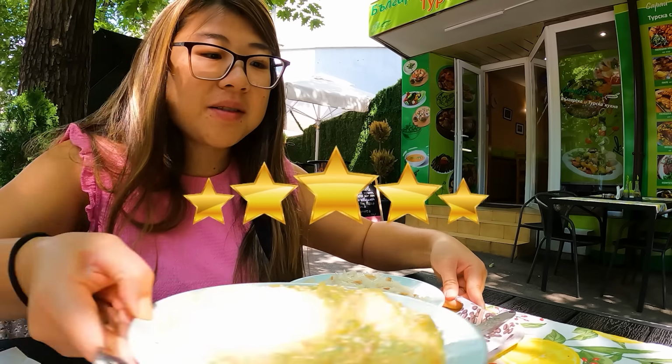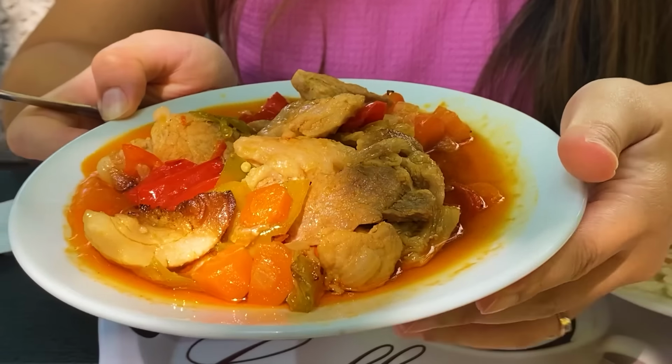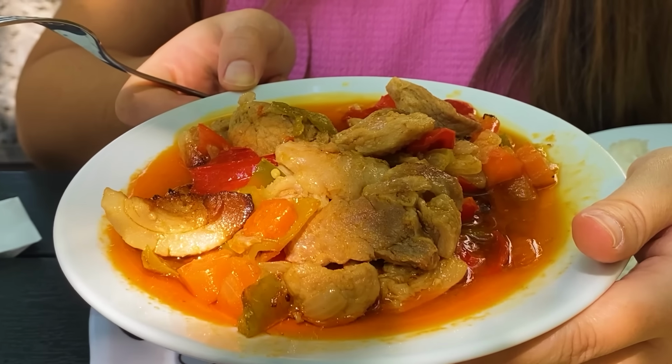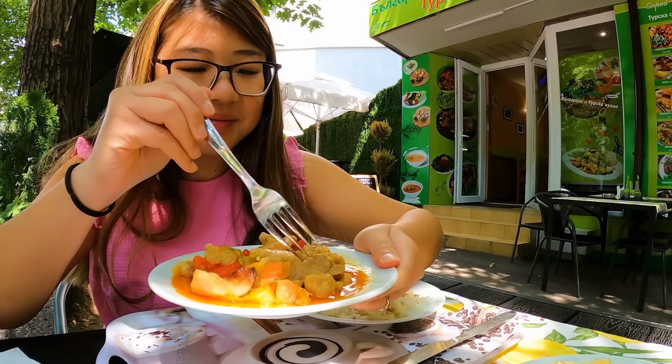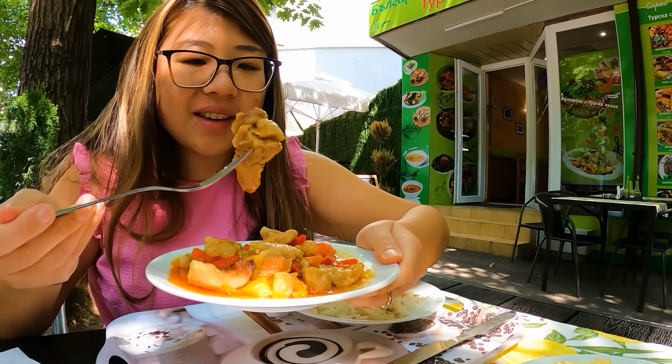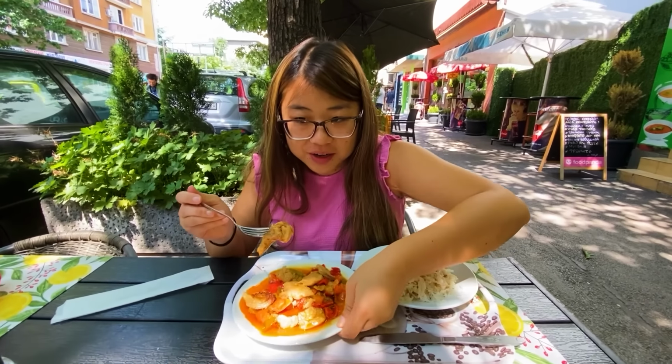Very good. 5-star food. For me, I got a dish called Kavarma, which is like a pork stewed with vegetables and lots of oil, it seems like. I'm saying, it looks oily, but it's not really heavy. It's really nice food, man. It smells very, very good.